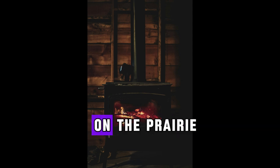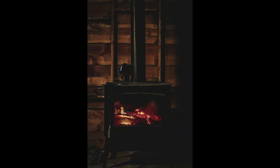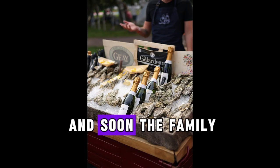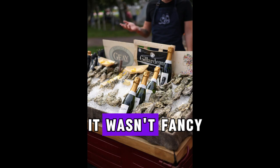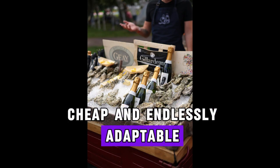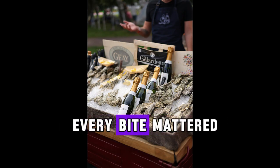Picture a chilly morning on the prairie, farmers rising before dawn, needing fuel for a long day in the fields. A skillet hit the stove, onions caramelized, and soon the family gathered for plates of golden hash, topped, if lucky, with a fried egg. It wasn't fancy, but it was hearty, cheap, and endlessly adaptable. This dish told a story of thrift and grit. Every scrap had value, every bite mattered.